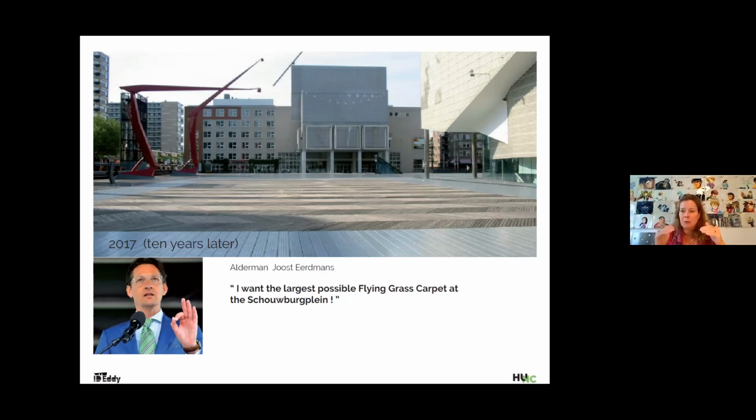Actually, at this moment, this square also got a big renovation. So it was just ready. So the municipality was like, oh no, we have an alderman with a new idea, but we just finished the square. And the alderman said, I want the largest possible flying grass carpet at the Schouwburgplein.